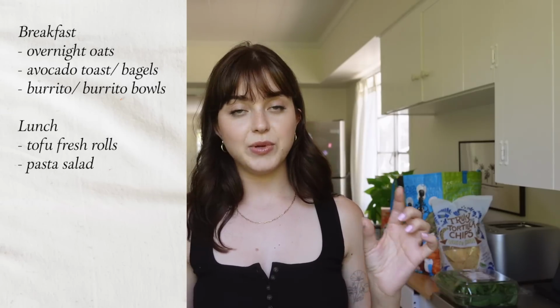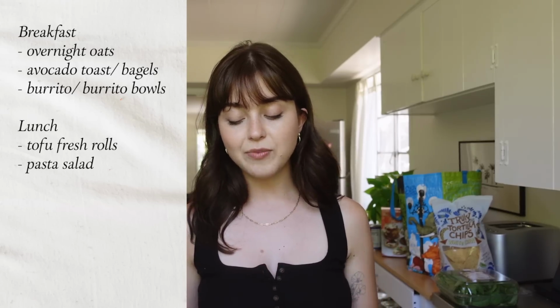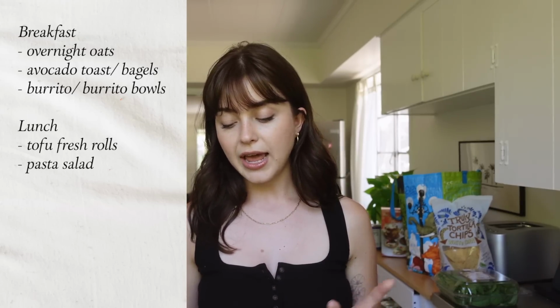For lunches, I have been craving fresh rolls with peanut dipping sauce and tofu. I love making those. They're really easy for lunch. And I also wanted to make pasta salad, which feeds me for quite a few days, probably like 4 if I make a really big amount of pasta salad. So that's pretty much it for lunch. I also tend to go out for lunch more than the other meals of the day, so I don't have a ton of stuff stocked for lunch.